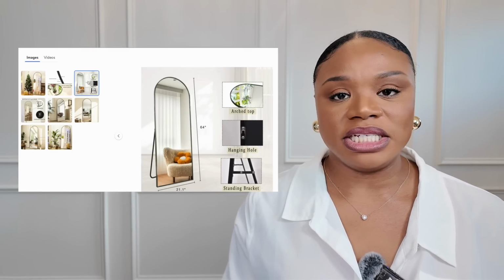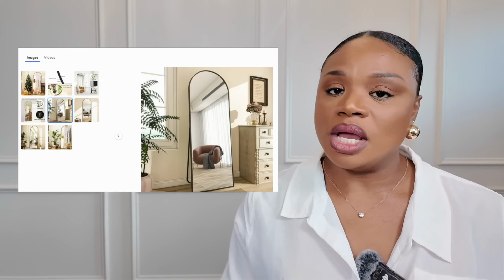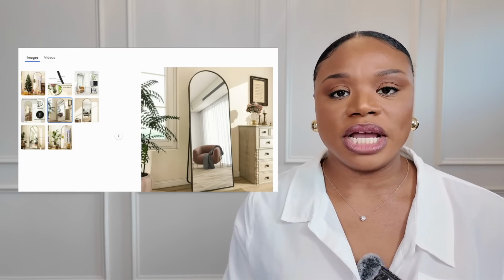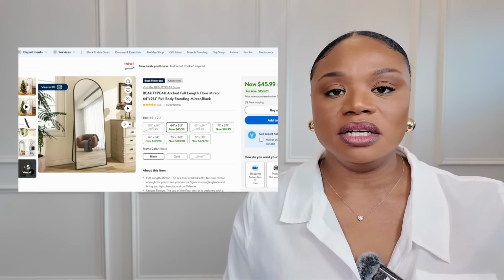It's 64 inches, so it is a little over 5 feet, which is pretty good for a bedroom size. If you are looking to decorate a living room and you have a larger space, then I would definitely look for a mirror that is larger than this, but this is a perfect size for a bedroom.